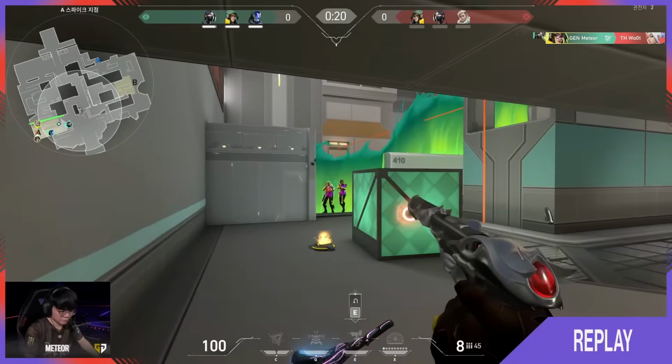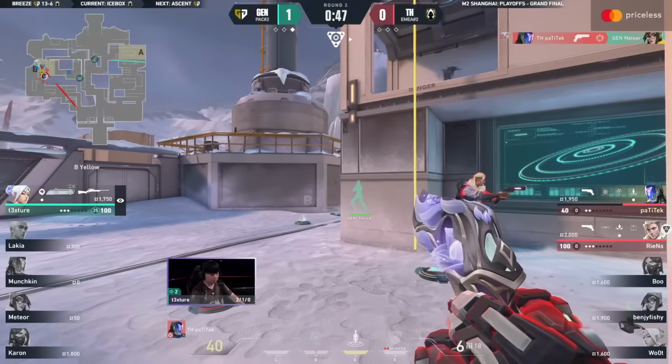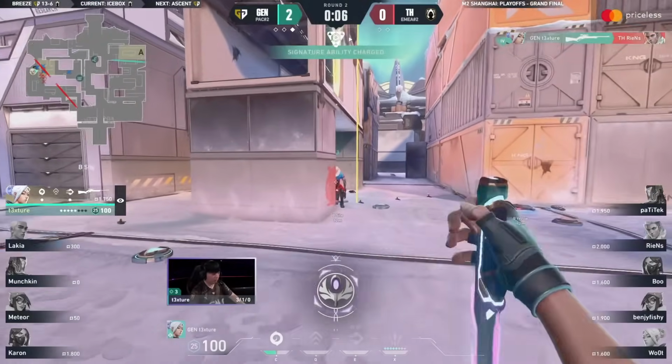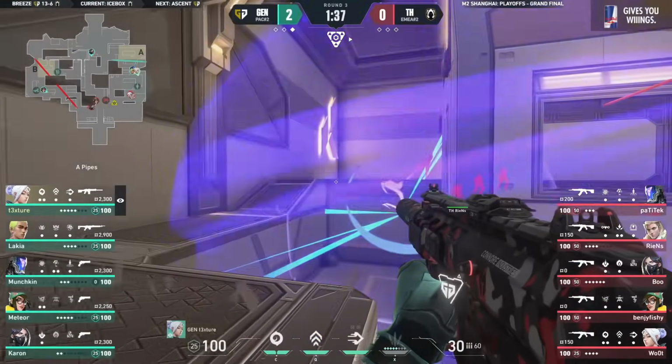but Gen.G aren't necessarily in that same econ position as last game. They never saved their pistols like they did on Breeze, and actually almost lost their anti-eco, which came down to a 1v2 from Texture. Because of this, Gen.G decides to play out a very normal bonus round with 3 sheriffs, 1 saved guardian, and a hero rifle bought by Texture.